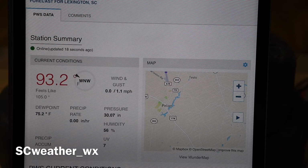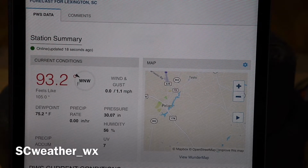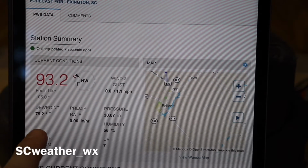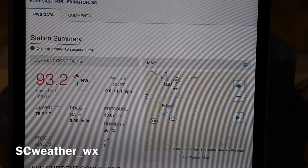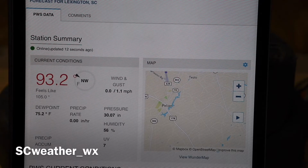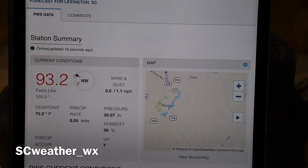Right now it is just past 12 and it is about 93 degrees. So if you look right here, you look at dew points. The dew point is 75. That is ridiculously humid, guys. That is nasty today. And the heat index is 105 right now. So it is ridiculously hot.